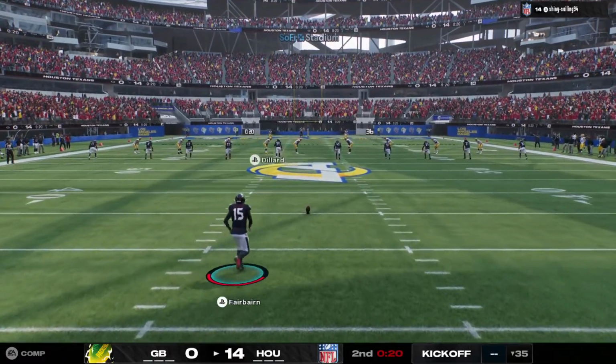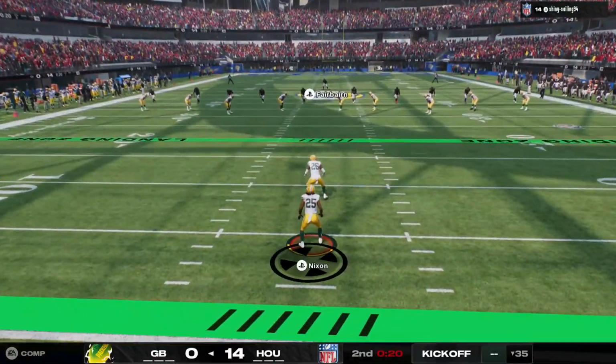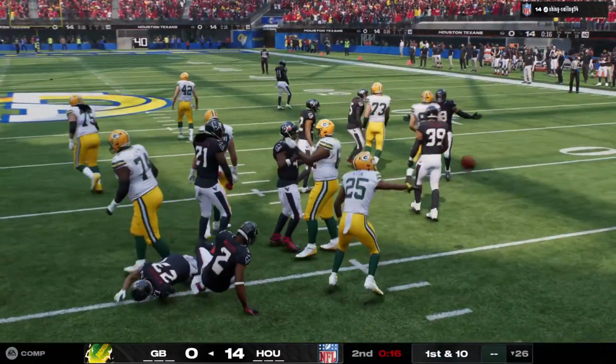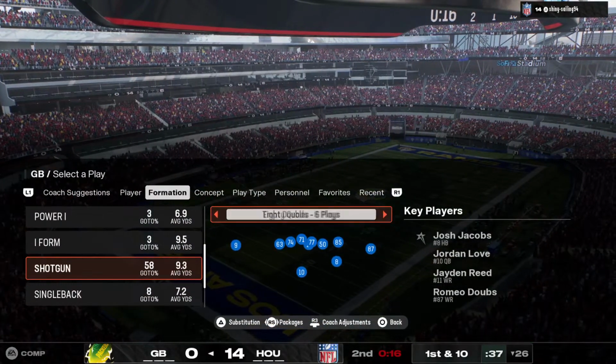They didn't leave much time on the clock to put together a drive here at the end of the 1st half. And the kickoff's coming their way. Here's Nixon on the return. And he'll be brought down past the 25. Decent field position to start this drive.